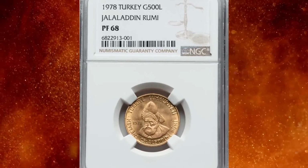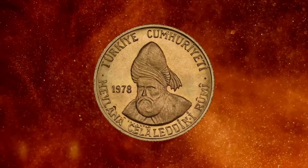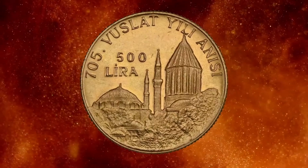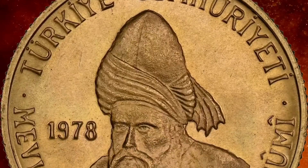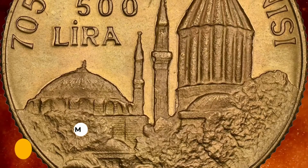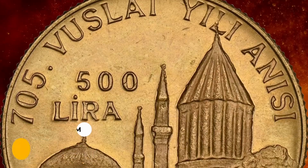Number 17. Here is 1978 gold-proof 500 lira from Turkey, graded as PR68 by NGC. Out of mintage of 900 coins, this enchanting gem commemorates the 705th anniversary of the death of 13th century Islamic scholar and Sufi mystic Jalaluddin Rumi. It weighs 8 grams and actual gold weight is 0.23 oz. It was sold for $600.